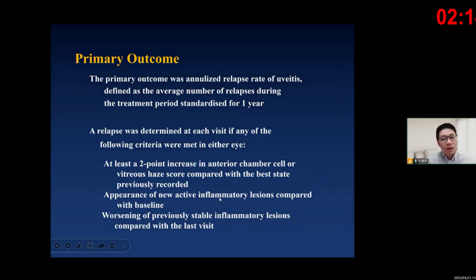Moving on to the primary outcome, we focus on the annualized relapse rate of uveitis. This was defined as the average number of relapses during the treatment period, standardized by year. A relapse was determined at each visit if any of the following criteria were met in either eye, involving anterior chamber cell score, vitreous haze score, and inflammatory lesions.